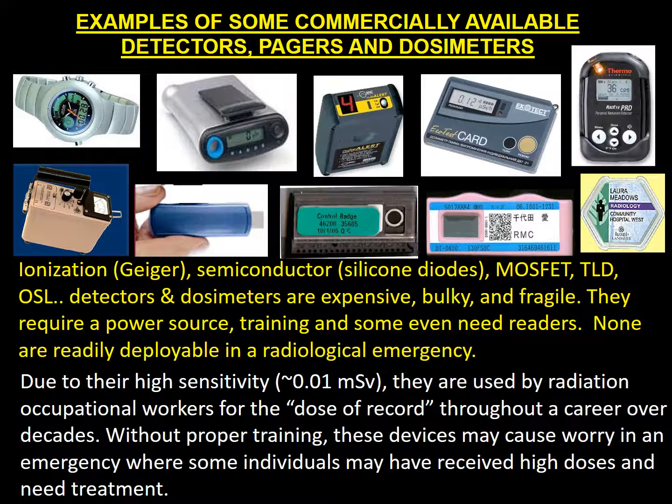Due to their high sensitivity, about 0.01 MSV, they are used by radiation occupational workers for the dose of record throughout a career over decades. Without the proper training, these devices may cause worry in an emergency where some individuals may have received high doses and need treatment.